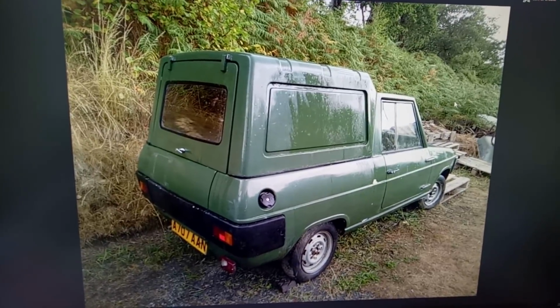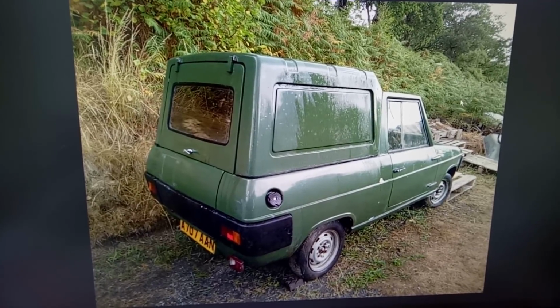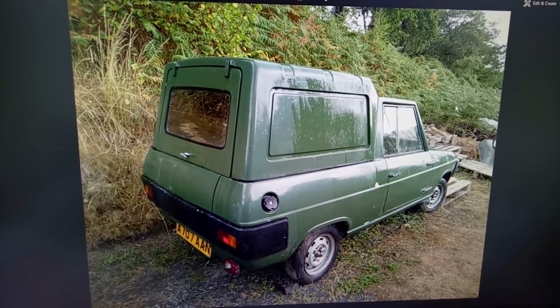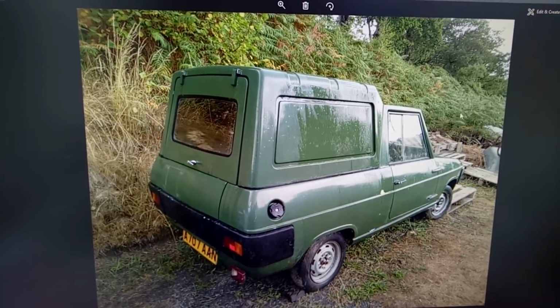Bit of a shame, because after all that driving up to Llangollen to hand the engine over to someone, that engine has turned out to be pretty much scrap. So Project Fox, who knows how it's going to pan out. Interesting times ahead.